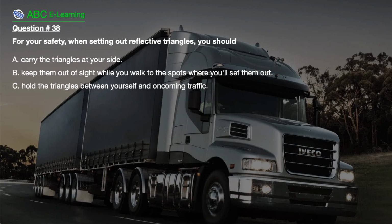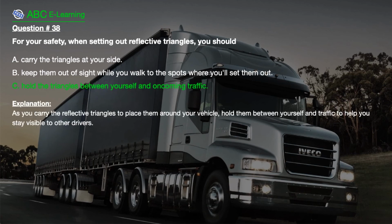Question number 38. For your safety, when setting out reflective triangles, you should: A. Carry the triangles at your side. B. Keep them out of sight while you walk to the spots where you'll set them out. C. Hold the triangles between yourself and oncoming traffic. The correct answer is C. Hold the triangles between yourself and oncoming traffic. Explanation. As you carry the reflective triangles to place them around your vehicle, hold them between yourself and traffic to help you stay visible to other drivers.